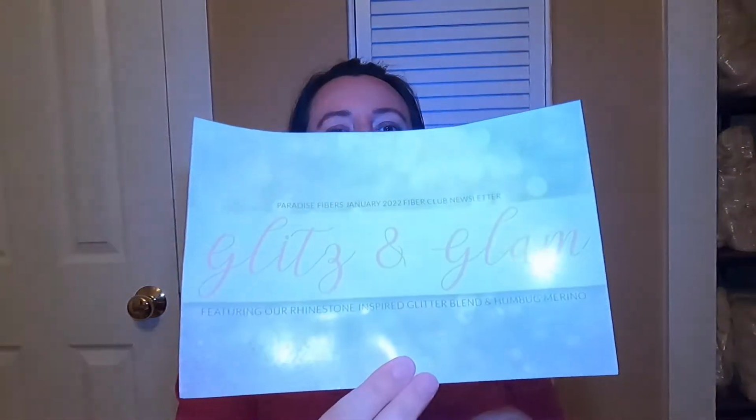I don't know if you can see that. I'll try to maybe pop in a picture later. It says, featuring our rhinestone-inspired glitter blend in Humbug Merino.